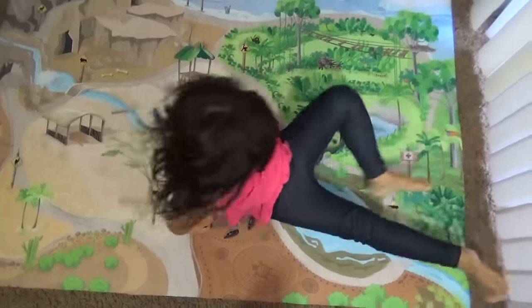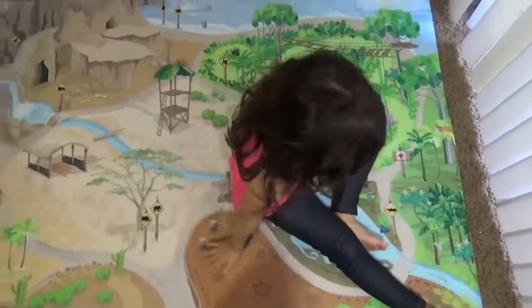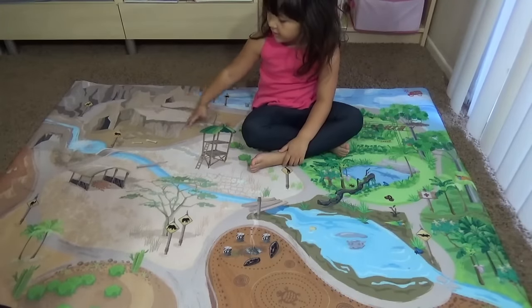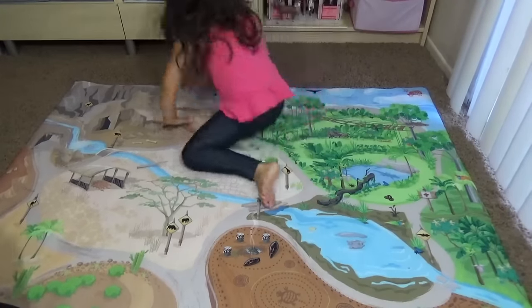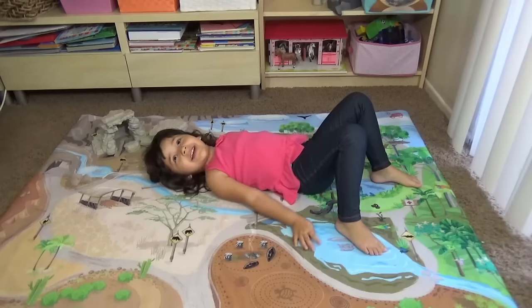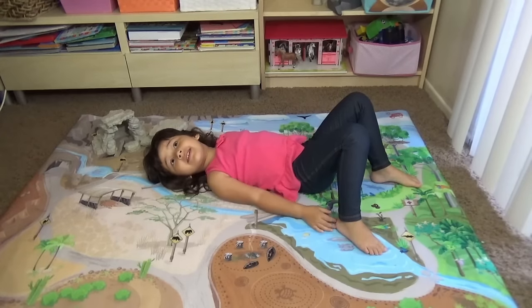Lily, there's a lot of animals. I prepared African animals for you. I'm gonna put the caves here. You wanna put the caves here? The caves are behind you. You want to do that because Lily loves to play with lions and the caves. And you have a one-animal surprise.